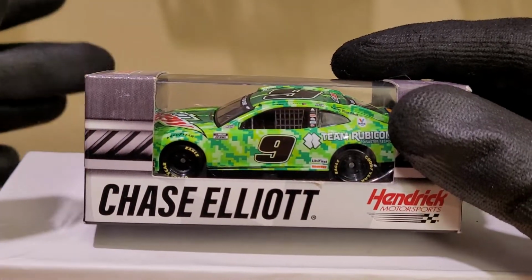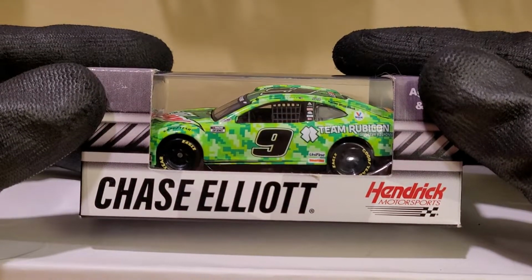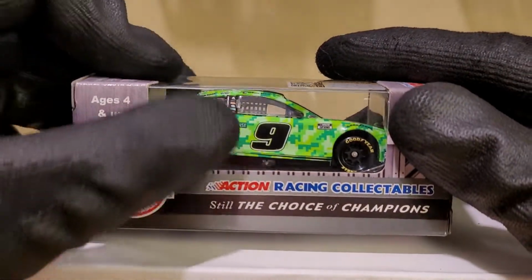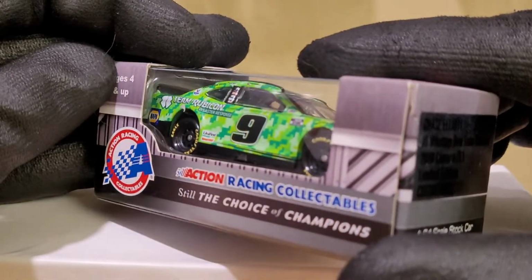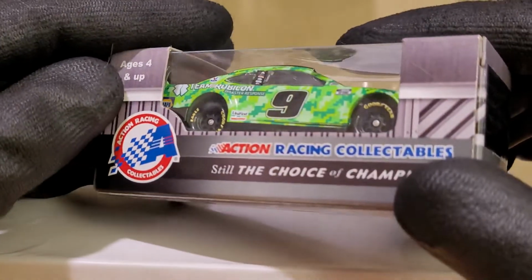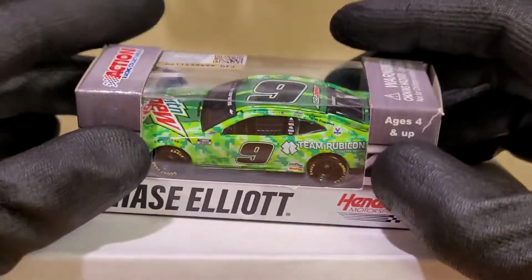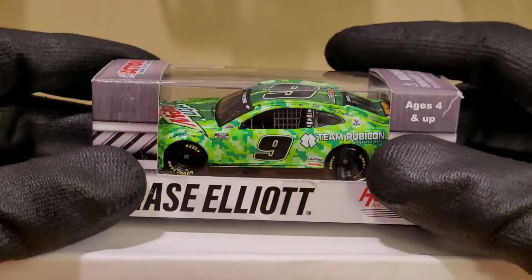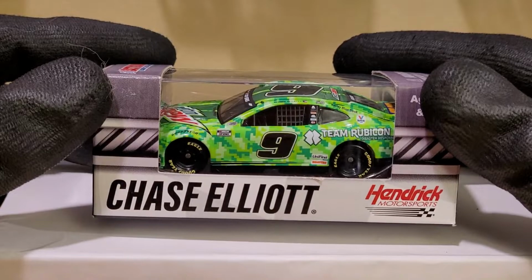But, yeah, this thing is beautiful, man. I am a big fan of camouflage paint schemes, and this one in particular looks really cool with that digital camo. Definitely a lot better looking. What's on the box? Something's in the box. I'm not sure what that is. Don't know if it's a paint chip or something, but, yeah. I think it's about time I go ahead and unbox this diecast, and let's take a closer look at this car. Oh, yeah, by the way, I picked this up at Elliott Race Collectibles, so that is pretty awesome.